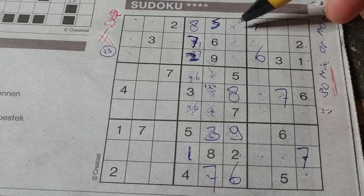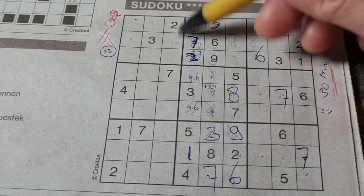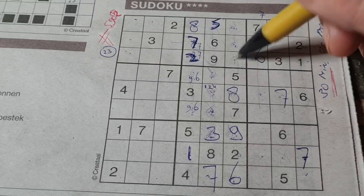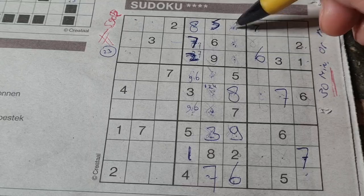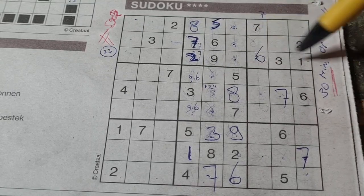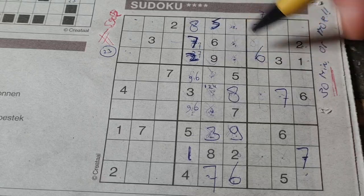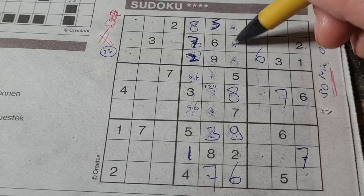Alright. 3 missing numbers now in this big square. Those missing numbers are the 1, the 3, and the 4. 1, 3, 4. And look, we have 1 and 3 in the third row. So no 1 and 3 in this box. The 1 and 3 goes in those 2 boxes as a pair.